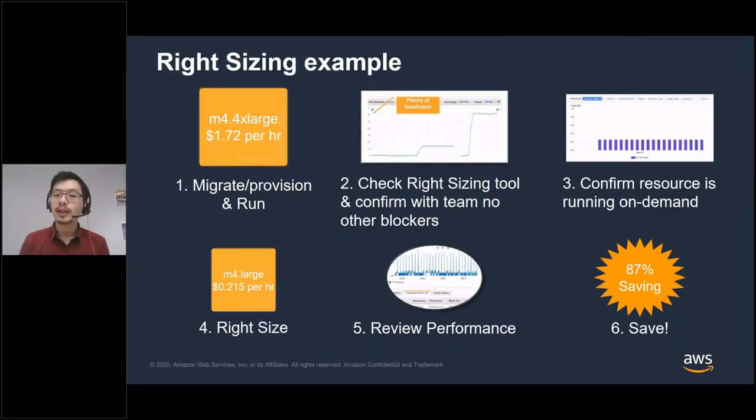So if you were already running something and you wanted to resize it, this is the type of process you might go through. First of all, just using an example, say you're running an M4 4xlarge instance, which is an EC2 computing machine, and perhaps it's costing $1.72 per hour. There are tools available you can check to see, okay, can I right-size or resize this to make it smaller? The tool will observe things like CPU utilization and memory utilization, and suggest a new instance as well.